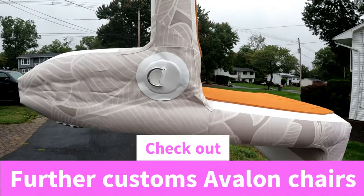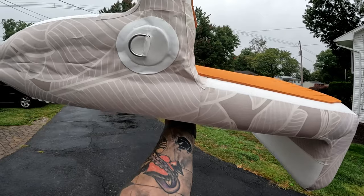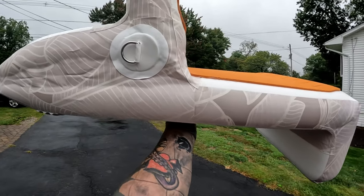Something else I wanted to talk about real quick is it's light. I don't know the exact weight, but this is one hand. Not an issue at all holding it up in the air.